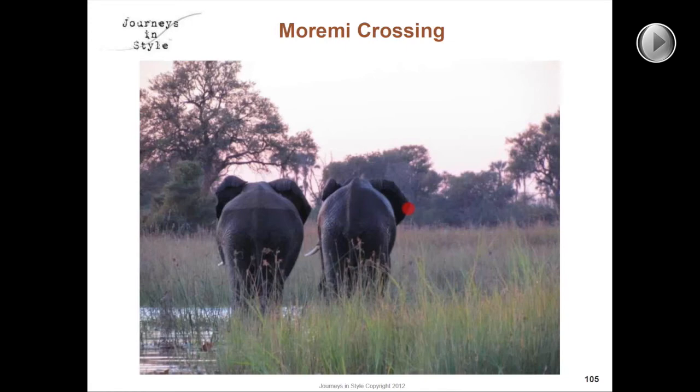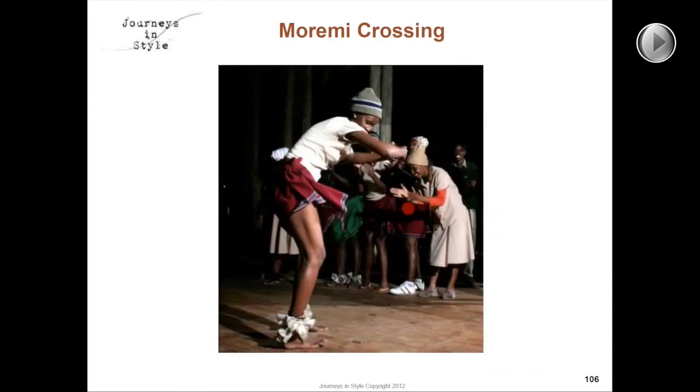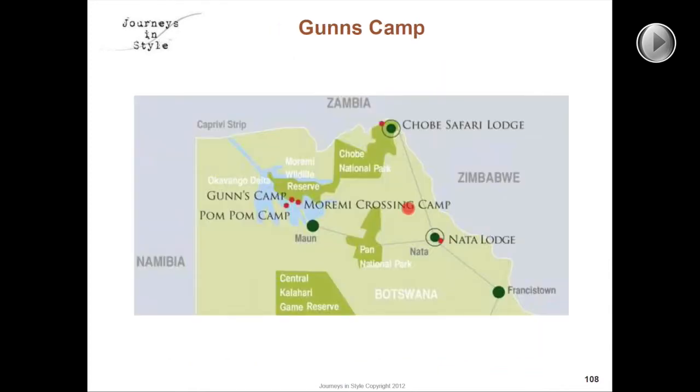Again, this was my picture of these 2 elephants leaving the water. A little shopping experience in all the camps, you know, to buy little trinkets to take back home, and then dancing around the fire afterwards.